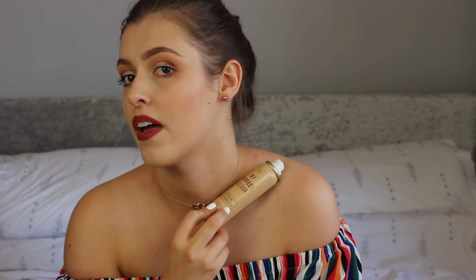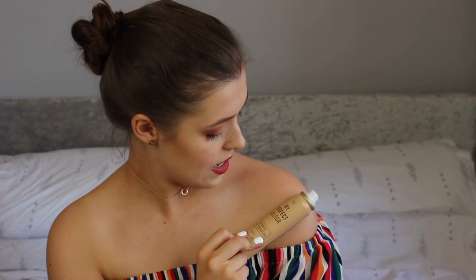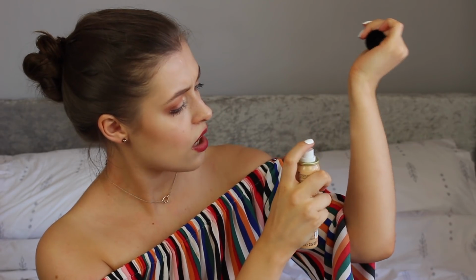It's in a spray cap sort of style. This is the colour I went for. There was no sort of test or anything, so I'm hoping that this will match my skin. It looks like an okay match. But yeah, a body foundation. I probably wouldn't use this on my body. Let's just try it on my inner arm, shall we? Okay. Oh, that's actually a really good match. I'm really happy with that.